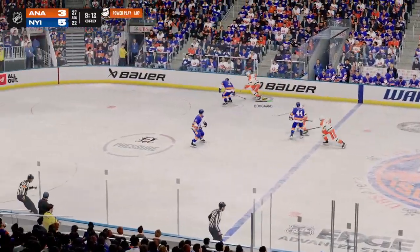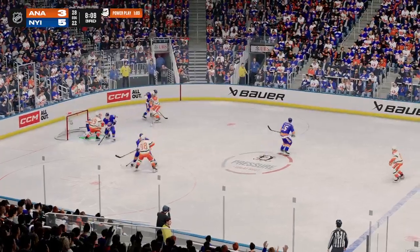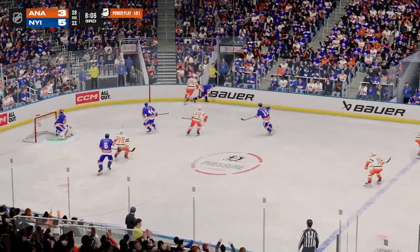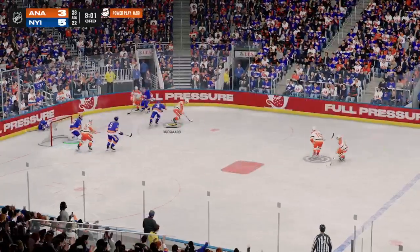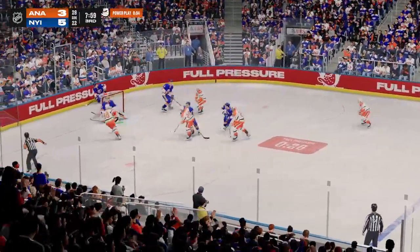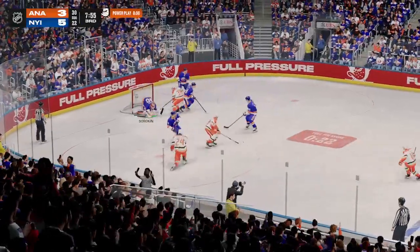Well, the game certainly isn't predictable, is it, James? As it's going back and forth, goals from all areas as players shoot from all angles and attack the zone. They'll want to clear the zone here while they're trying to kill off this penalty. Snaps one from the slot. Big time stop there. And another save.